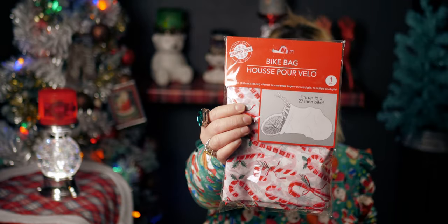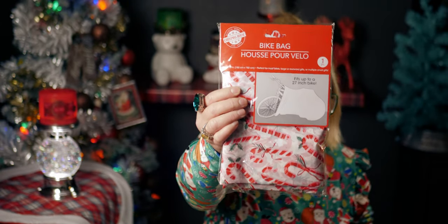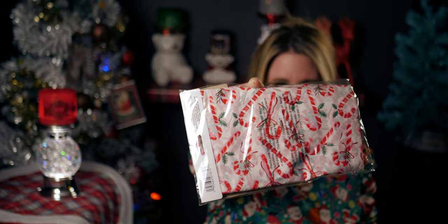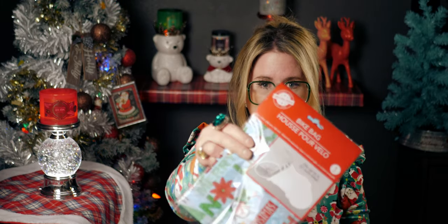So anyways, this is a really cute candy cane printed one. I love this one. I think this is my favorite of the designs. I think it's super adorable. And then I also got this one here. This is so cute with the little penguins and the reindeer on it. It says perfect for most bikes, large or awkward gifts, or multiple small gifts. Yeah, 60 inches by 72 inches.